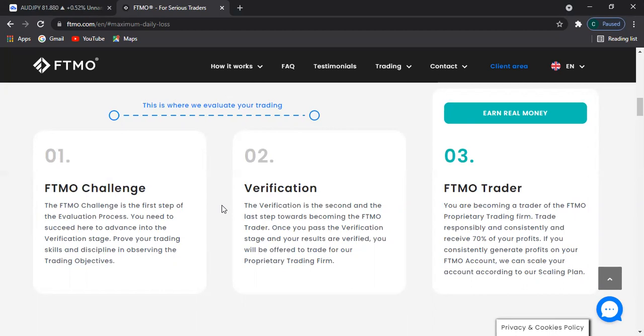So here are the challenges that you're going to be given. The first challenge is the Ftmo challenge, where you have to grow the account by 10%. And then once you pass this challenge, you're going to be given into the verification stage where you have to grow the account by 5%, okay? And then after this, where you're evaluated on your trading, you are given the funded account where you actually earn real money, where every profit that you make, you get to keep 70% of it.